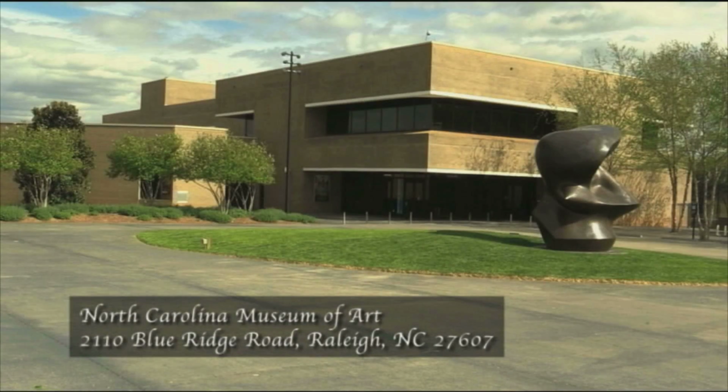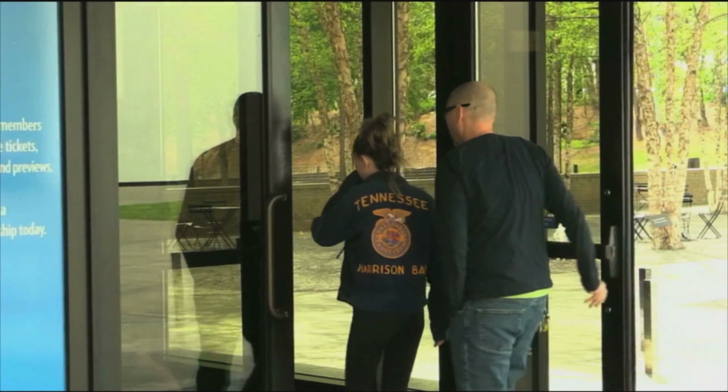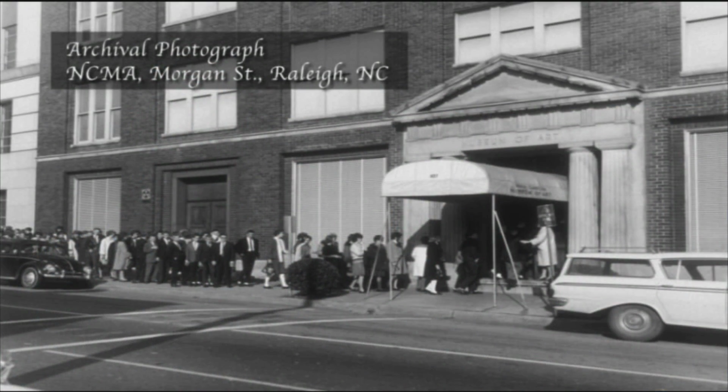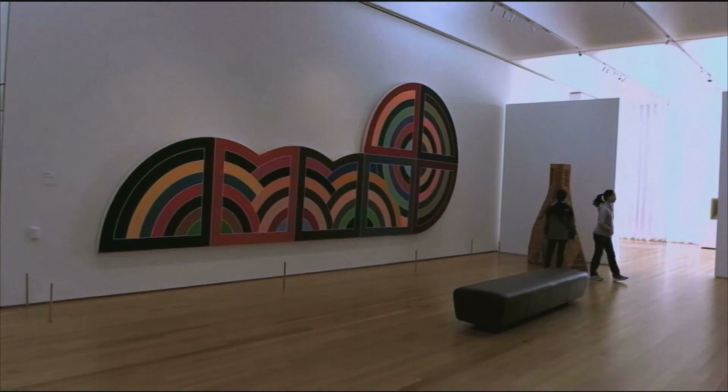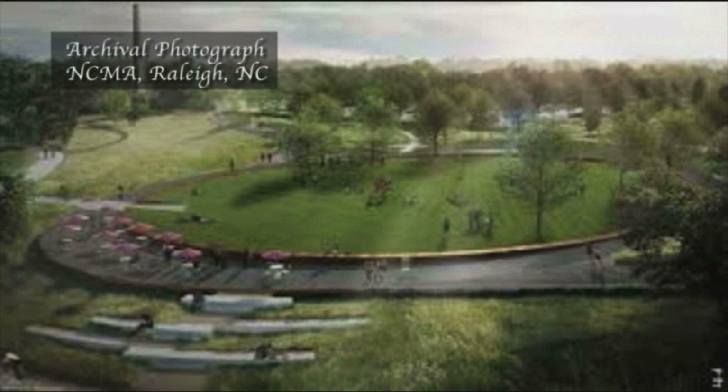The North Carolina Museum of Art, located in Raleigh, North Carolina on Blue Ridge Road, is a destination spot for art lovers of all ages. In the 1950s, the state of North Carolina acquired a bunch of works of art. There were some different collections that people had, and it was given to the state of North Carolina to start its own collection. The museum was opened in April 1956 on Morgan Street in downtown Raleigh. It was called The Miracle on Morgan Street and was the first art museum in the country to be established using state funds. And ever since then, the collection has grown.